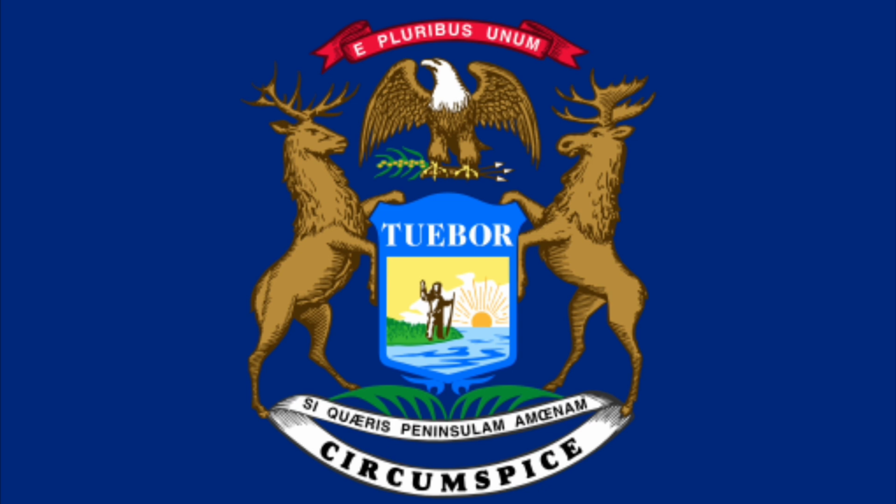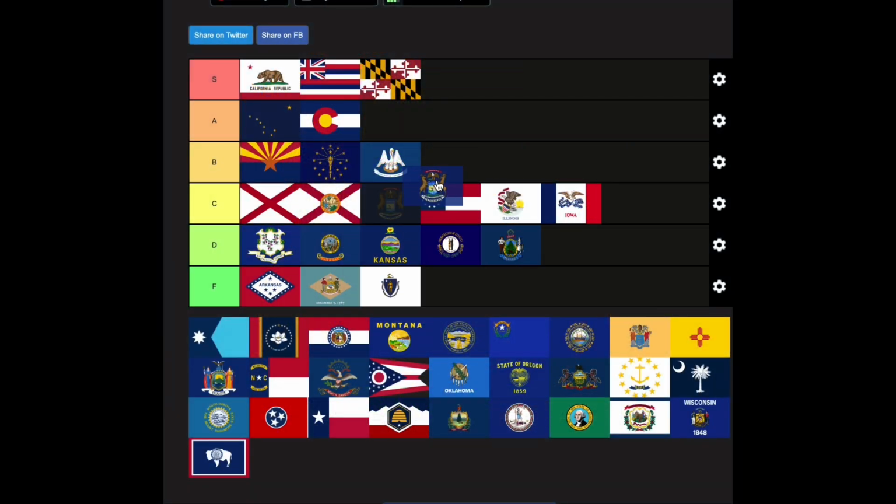Michigan state flag is a lot similar to many other ones, but its coat of arms is rather large, and I think that helps it out. There's a moose, there's an eagle, and there's an elk. Underneath that, it says out of many one, which is the national motto. And it also says on the shield, I will defend. I like this flag a lot. It does it well. I'm going to rank this one in the B tier.